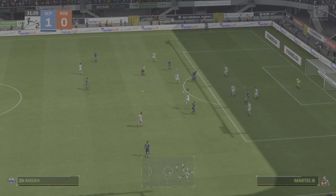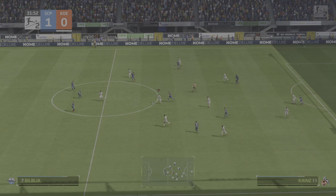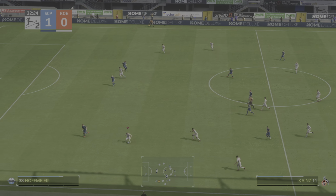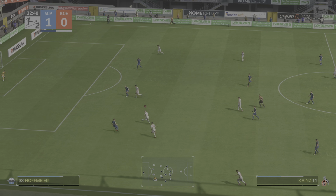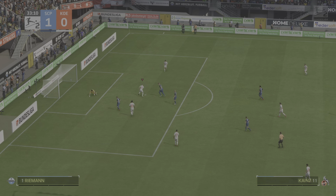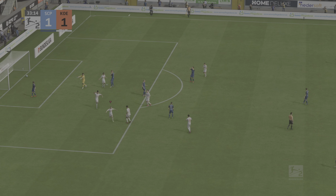Well, after pressing like that, maybe the short route to goal. Can he find the right pass? Heinz. This could be the equaliser. And they've done it to square the game once again. Exhilarating.